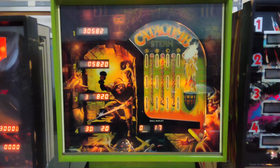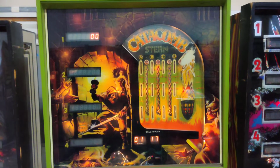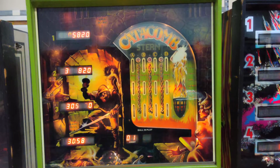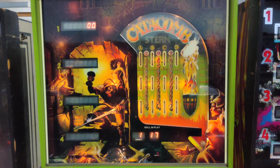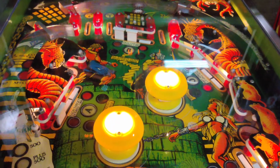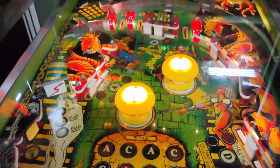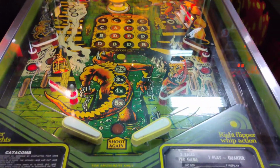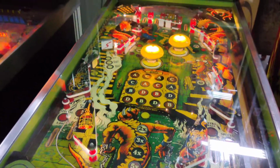Catacomb, one of the very best Sterns in so many ways. You saw a lot of back box bagatelles. This really raises that to the next level in the back box here, as you can see that. But great gameplay, great rules on this game, as well as an art package to match. One of the very best Stern designs, and a game that you don't see as often as you see others.